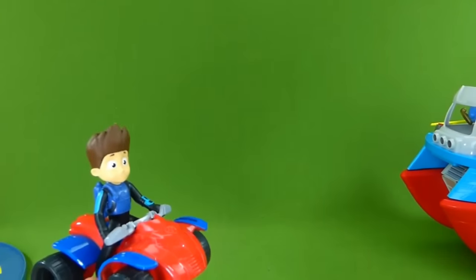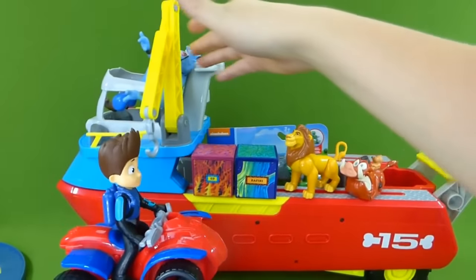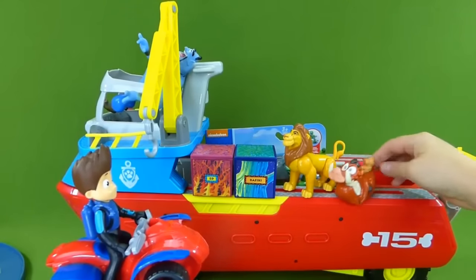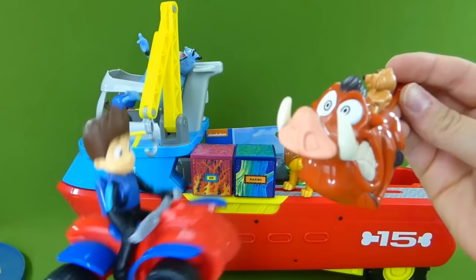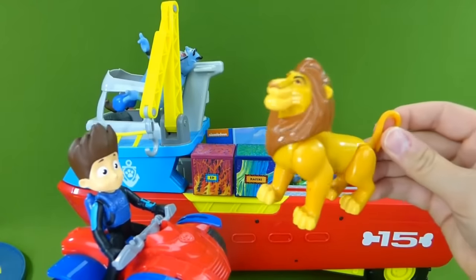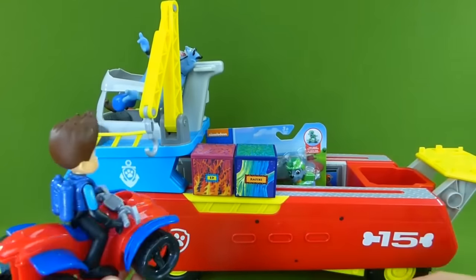Oh, looky, the Sea Patroller's coming back. I wonder what he's brought. Choo, choo. That does not look like Chase and Marshall, dude. This is Timon and Pumbaa, and they look pretty scared. How bad did you drive? Oh, sorry, Timon and Pumbaa. And this is Mufasa. This is Simba's dad. That's not Chase and Marshall.